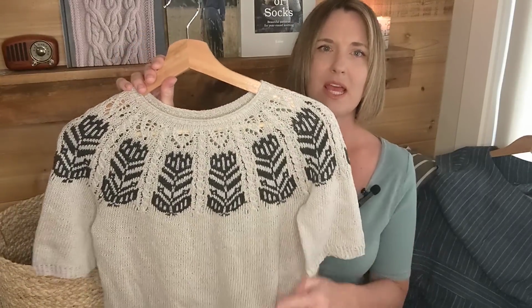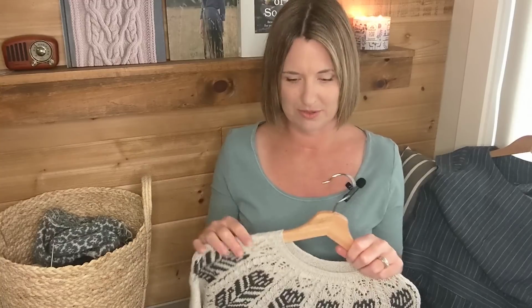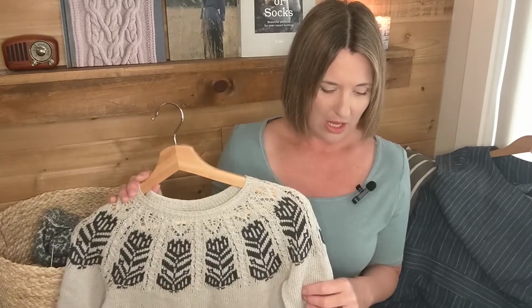Yeah, so I feel like the sleeves and where the underarm is too tight on me. It doesn't feel comfortable. And it could also be that I have very broad shoulders as well. So possibly that is why. I probably should have sized up to a size 4. I knit this in a size 3.